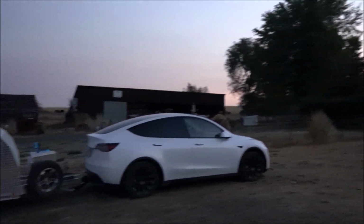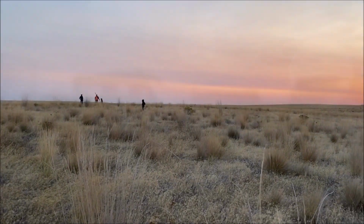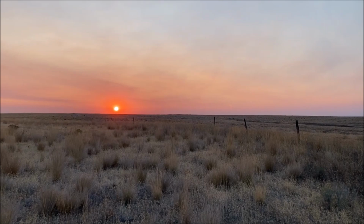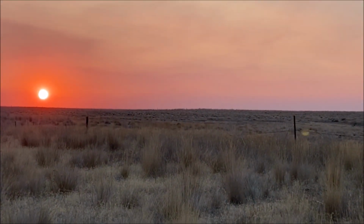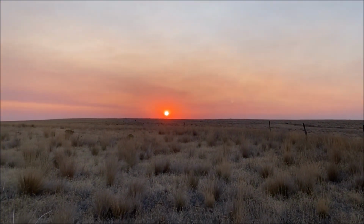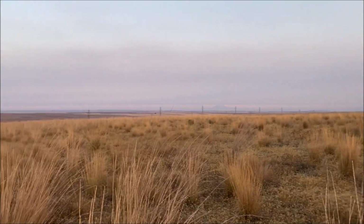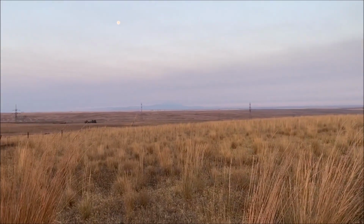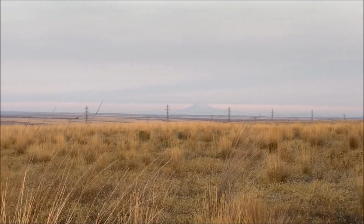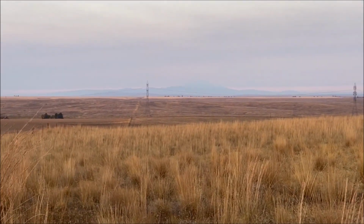We'll be out looking for mule deer today with the ranger. Out hunting. There were some doe up there. Mount Hood. It's a little hazy today.